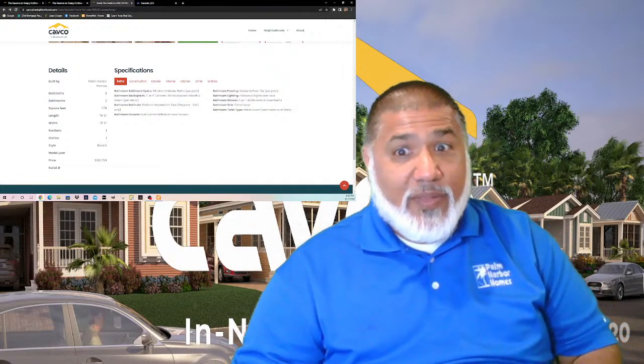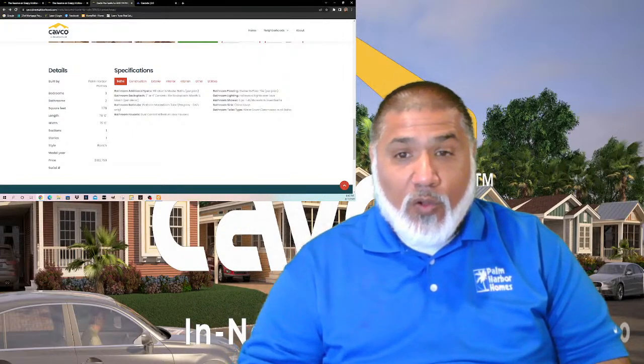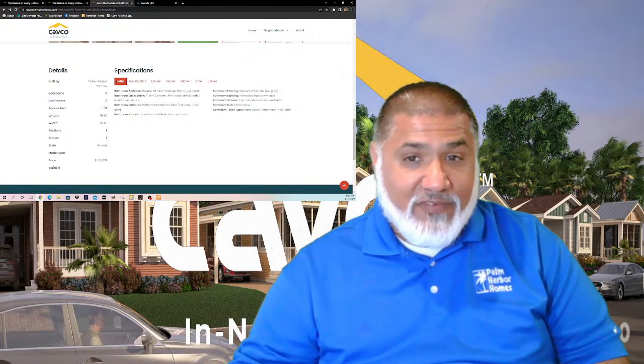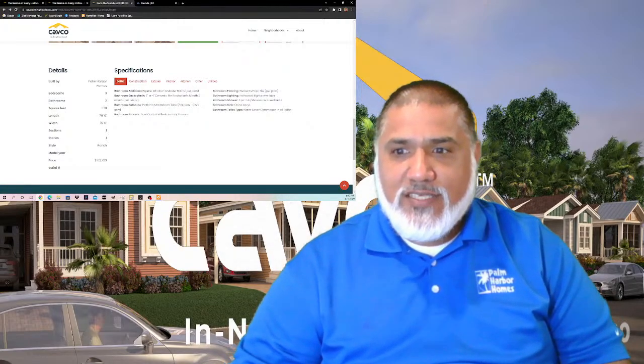But instead of paying 100% interest and having people above, below, and beside you, you can actually own your home, pay it off, and then drop your rent down to that 775 or 825 in the Woodlands area. That's phenomenal, guys.